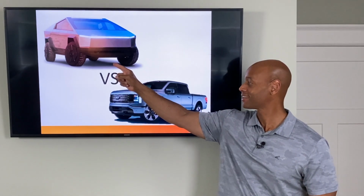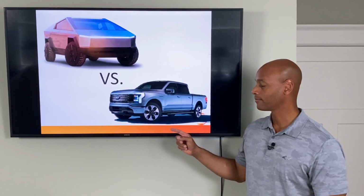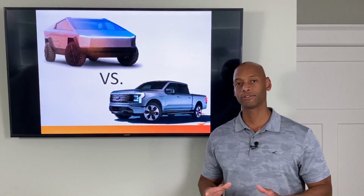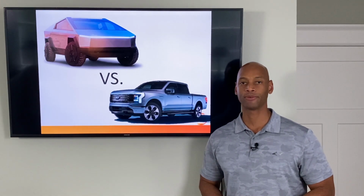Tesla CyberTruck, Ford's new all-electric F-150 Lightning. Which is the best electric truck for grid-down preparedness? We're going to be answering that question and much, much more in today's video.